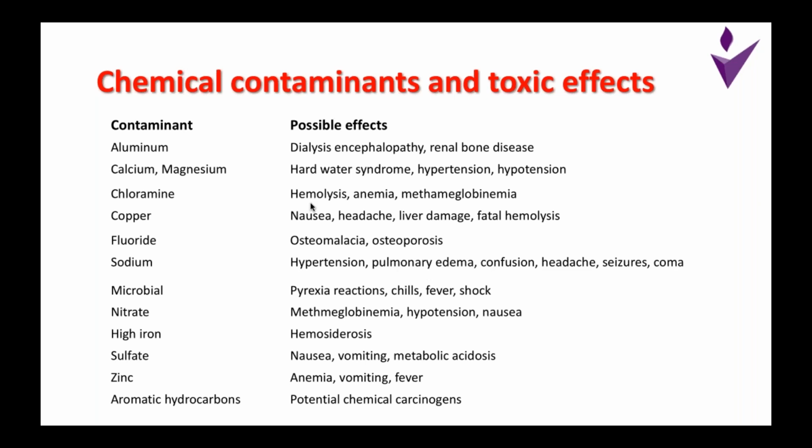So the most common chemical contaminant that we all have been familiar with historically is aluminum, and it has been very well linked to the development of dialysis encephalopathy and renal bone disease. However, there is a list of contaminants which are shown here, and the number of possible effects which can develop in these individuals is shown in the column on the right.